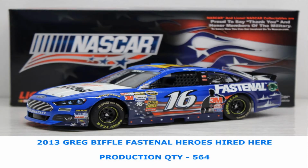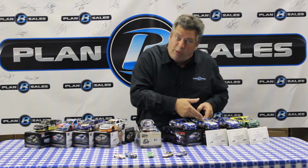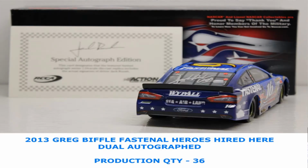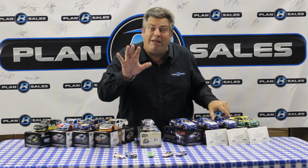This is the unautographed edition of Greg Biffle's Fastenal Ford. This one is autographed on the windshield by Greg Biffle, and this one is autographed on the windshield by Greg Biffle, but also autographed on the rear windshield by Jack Roush. So this one is really unique with both those autographs. Very limited supplies of these, so if you're interested in this, you better sign up and get it now.